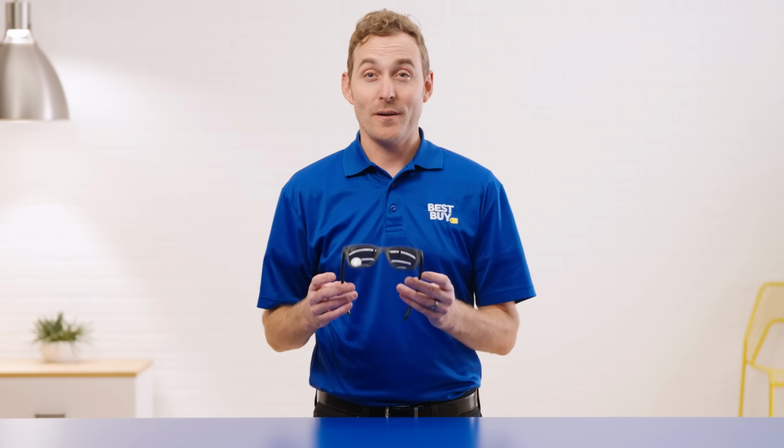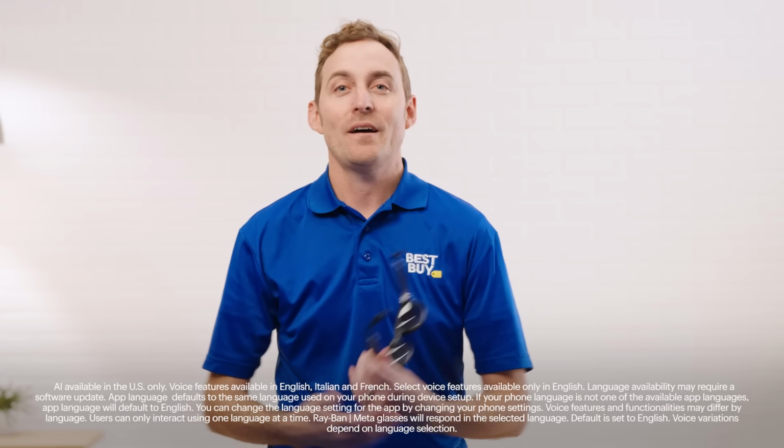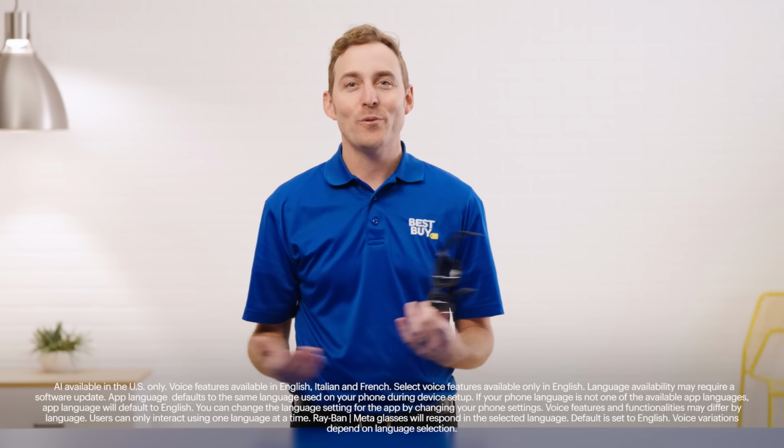These are actually smart glasses with Meta AI built in and voice control. You can ask Meta all sorts of questions and it'll have that AI built in, give you suggestions, quick math if you need that, help with recipes, ideas. Let's put it on and try it out. Hey Meta, write me a poem about Best Buy. In Best Buy's halls, tech treasures abound, a haven for gadget lovers, a joyous sound.